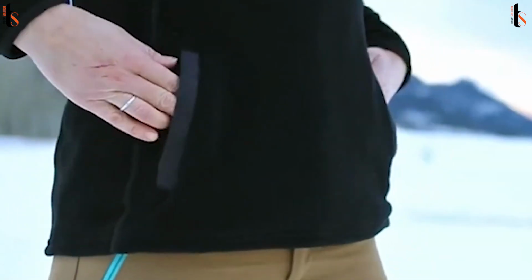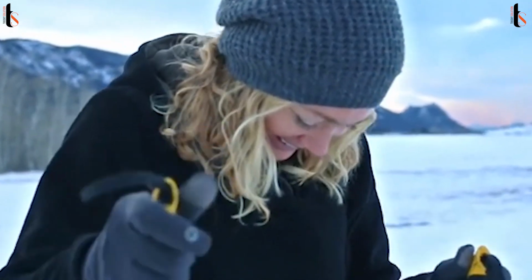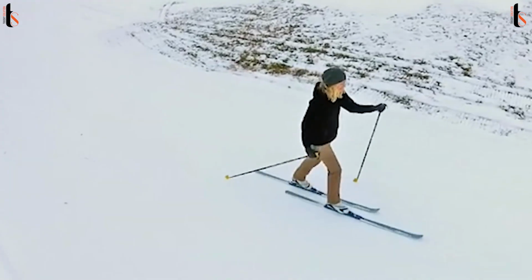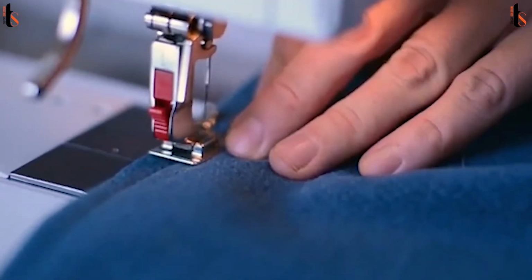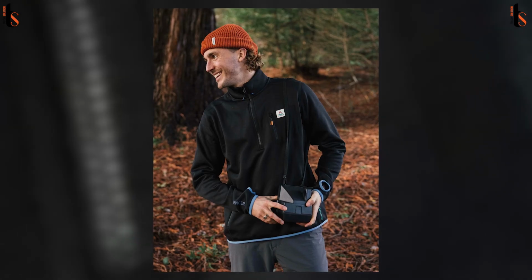It features 2 welted hand-warming pockets, a lined hood, and spandex binding at the cuffs to seal in heat. The men's version includes a 3-snap collar, while the women's cut features a flattering silhouette with a mocha-lined hood and shawl collar. Designed and manufactured in the USA, this fleece pullover reduces lead times, supports the domestic textile industry, and ensures superior craftsmanship.